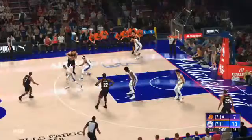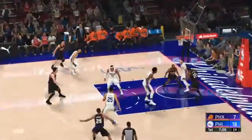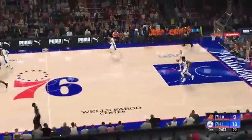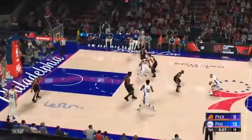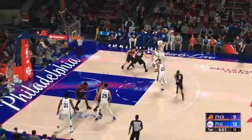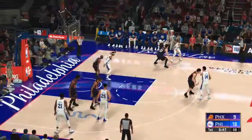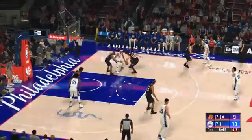Paul passes to Šorić. Back to Paul, and he uses the glass on the layup. Exceptional focus from the veteran point guard. Paul is no stranger to having to outwork the defense. Outside, Curry. Now the pass to Harris.